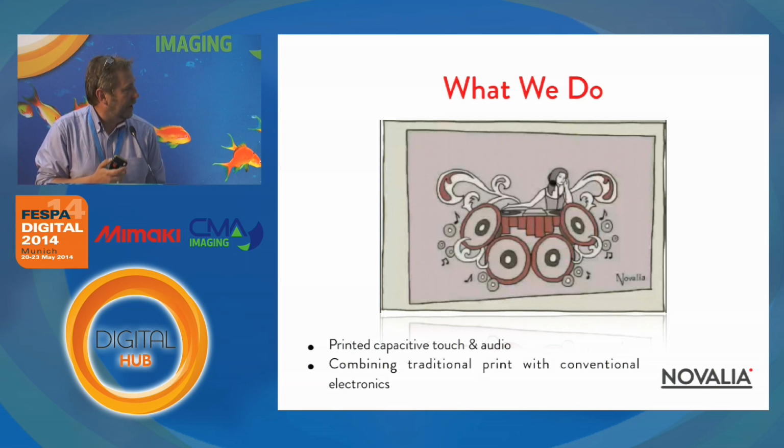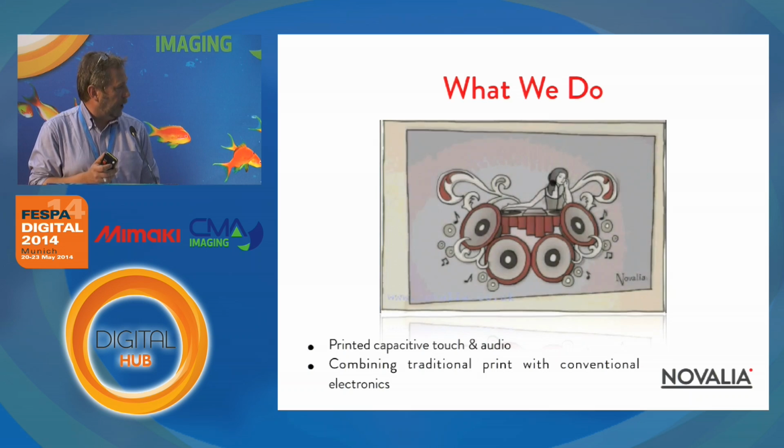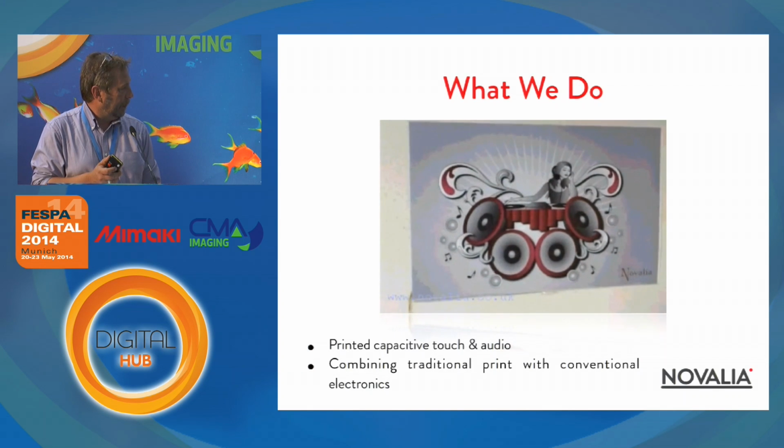This is the first project I worked on with Intercolor. This was interesting because it was a litho printed poster. So we can do a lot of things with screen print. This was litho printed on a standard Komori press, nothing special about it.